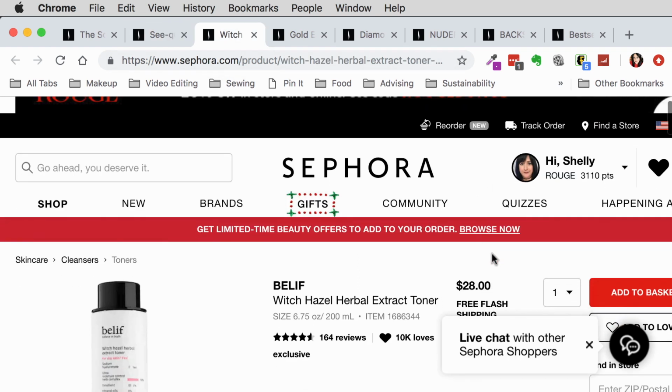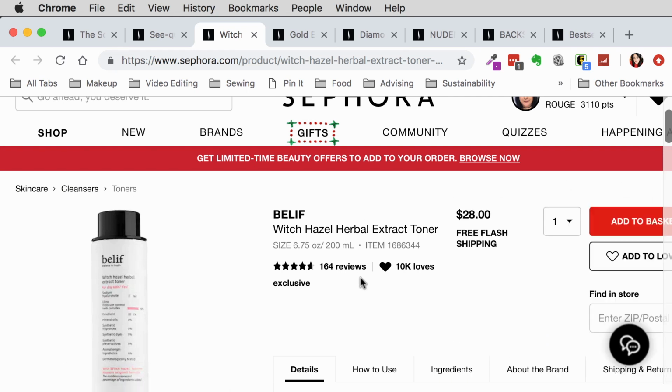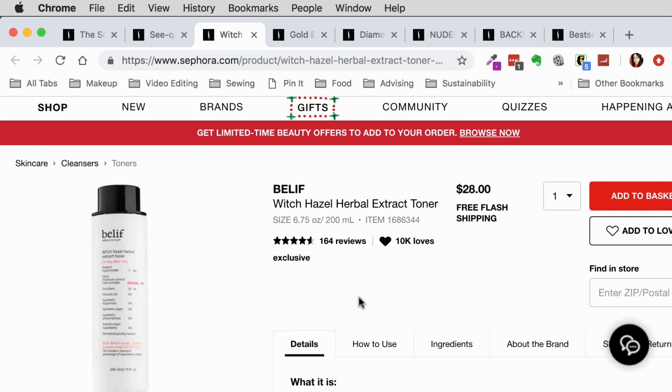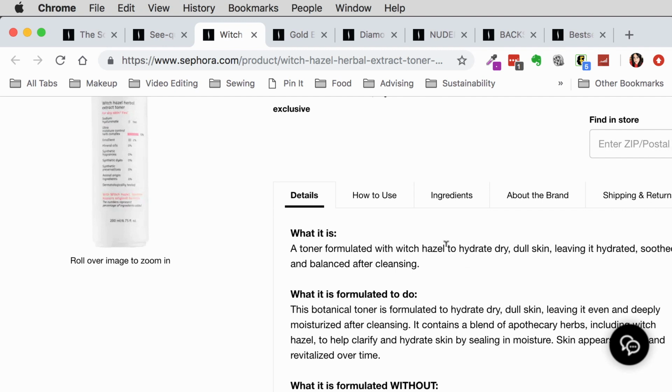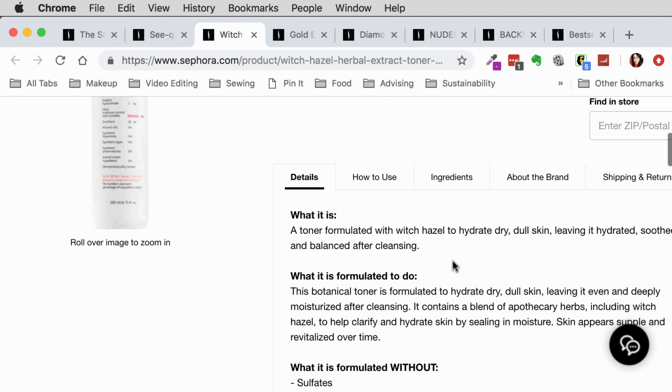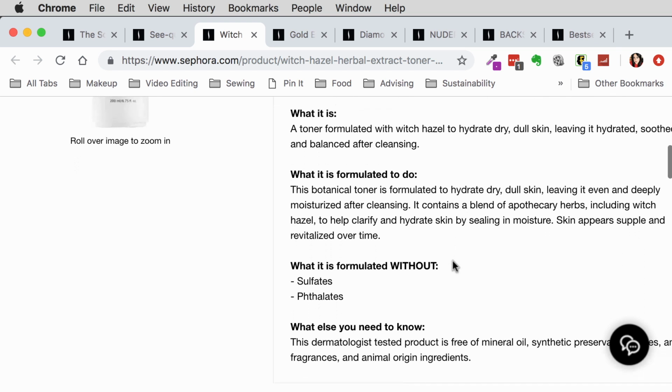I also ordered, I wanted to try some more stuff from Belief. Why does this keep popping up? I am in love with several Belief products already. I use their True Cream Moisture Balm Moisturizer. That's my absolute favorite. I'm also using their sleeping mask right now, and so I wanted to try some more stuff from them. So I picked up the Witch Hazel Herbal Extract Toner, and it's meant for hydration and smoothing and balancing after cleansing and lots of good things. The ingredients look very good.